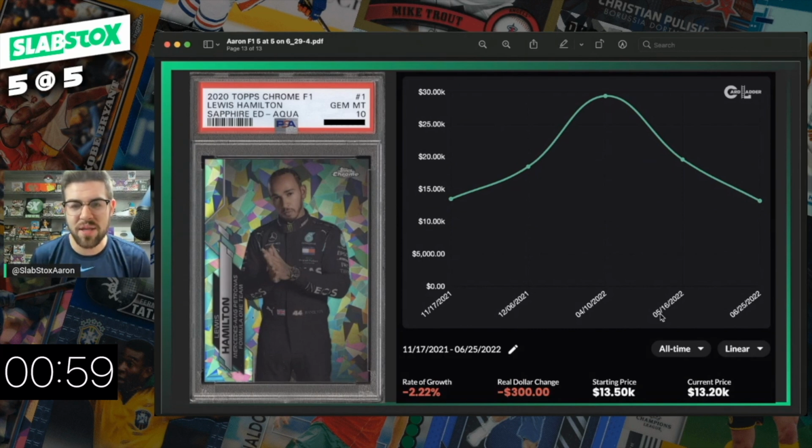That's all I got for this week's 5 at 5 Formula One. Be sure to check out Silverstone this weekend. Really excited to see the race. And really hope to see a good effort from the hometown kids, Hamilton, George Russell, and Lando Norris.